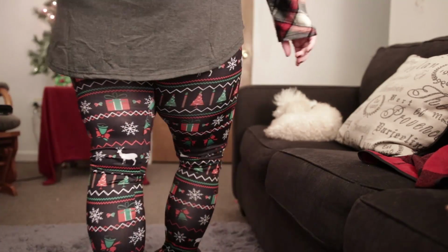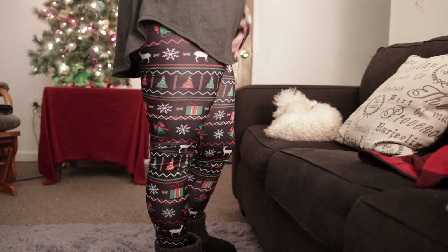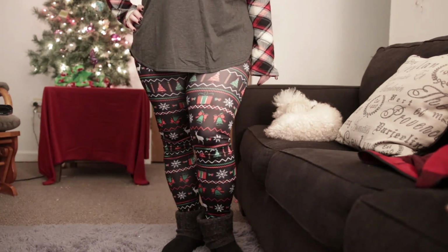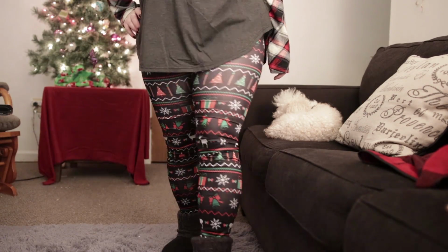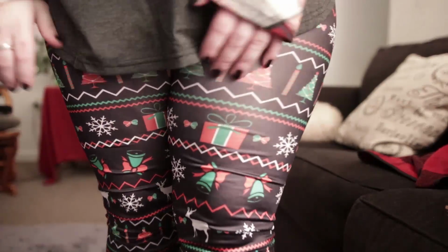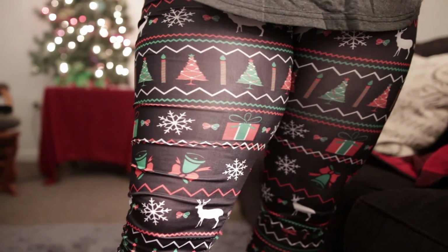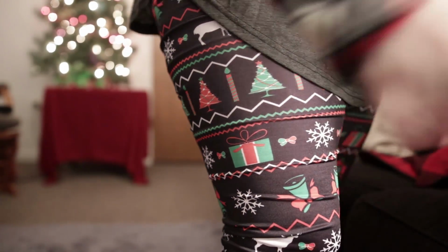Yeah, I think they're pretty cute. I'm not really usually one for these printed leggings. I know that they are a pretty popular trend with a lot of people now, with all kinds of different crazy prints, but I'm usually pretty basic. So this was a fun little change.